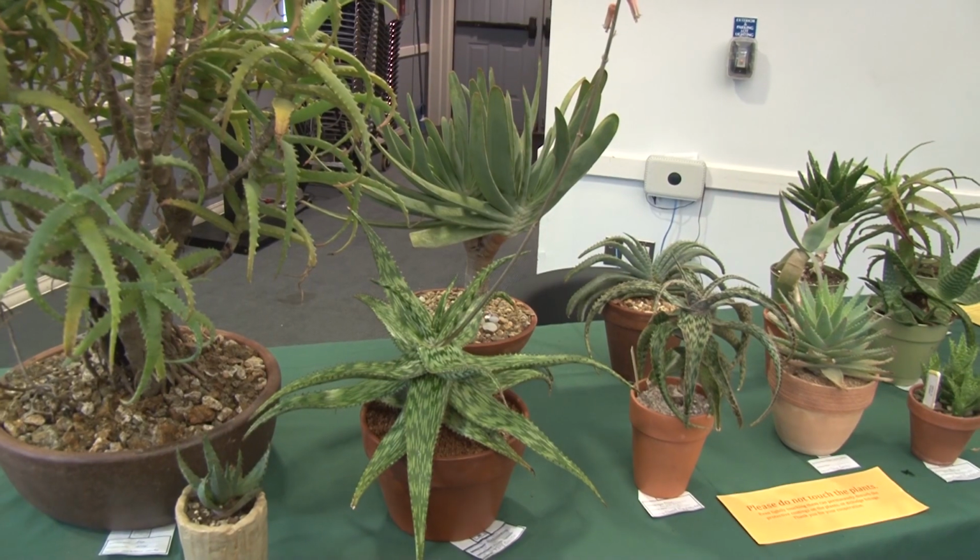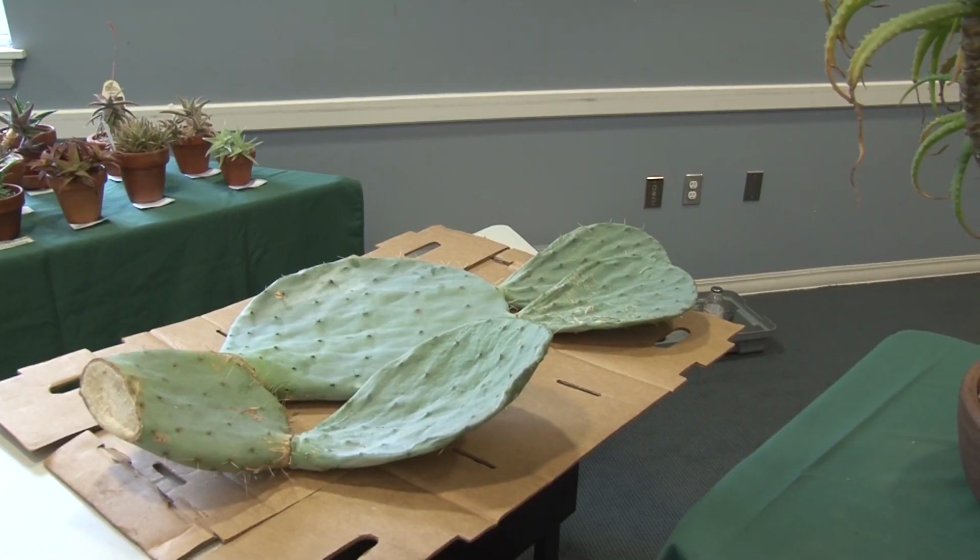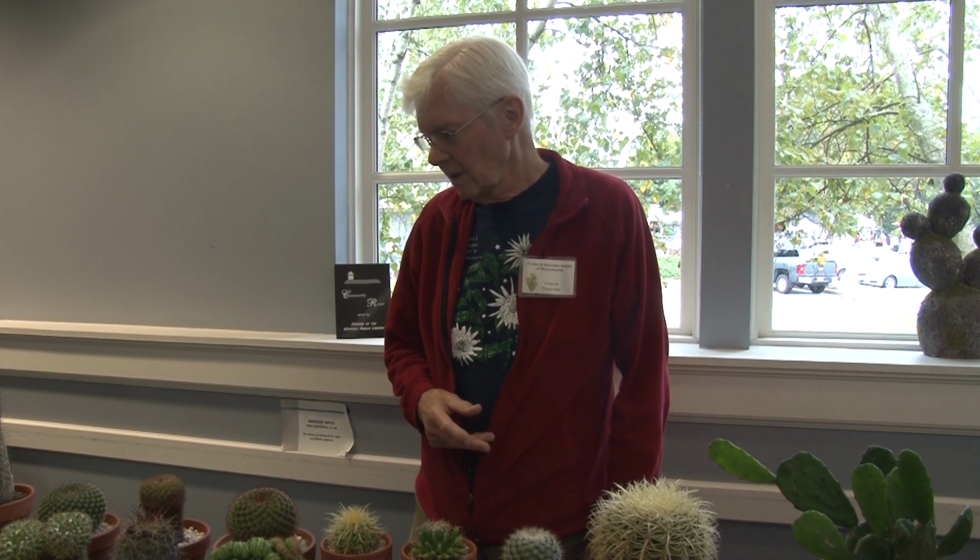Hi, I'm Francis, and I'm at the cactus table at the Cactus and Succulent show, which our club puts on every year. And I'd just like to point out a few of the interesting forms that these cacti take.